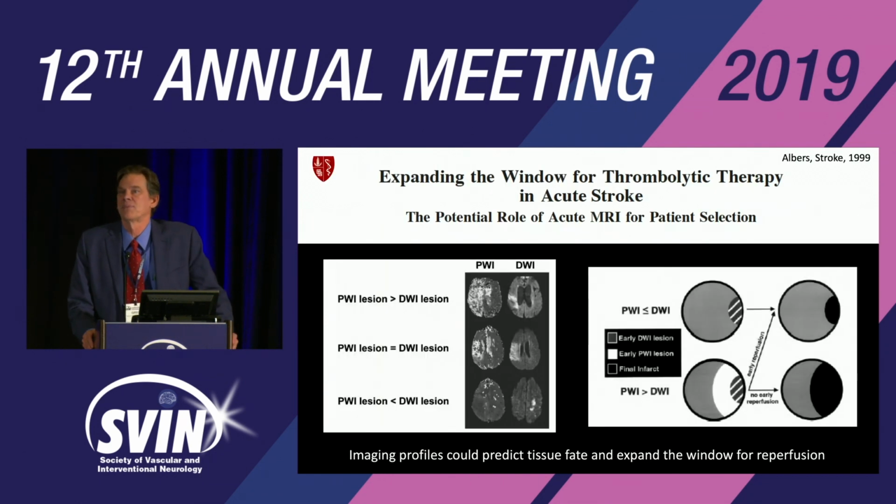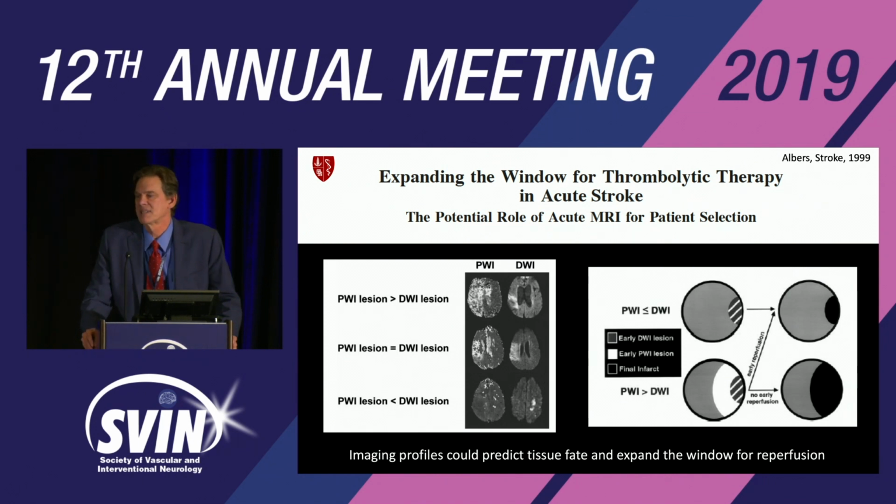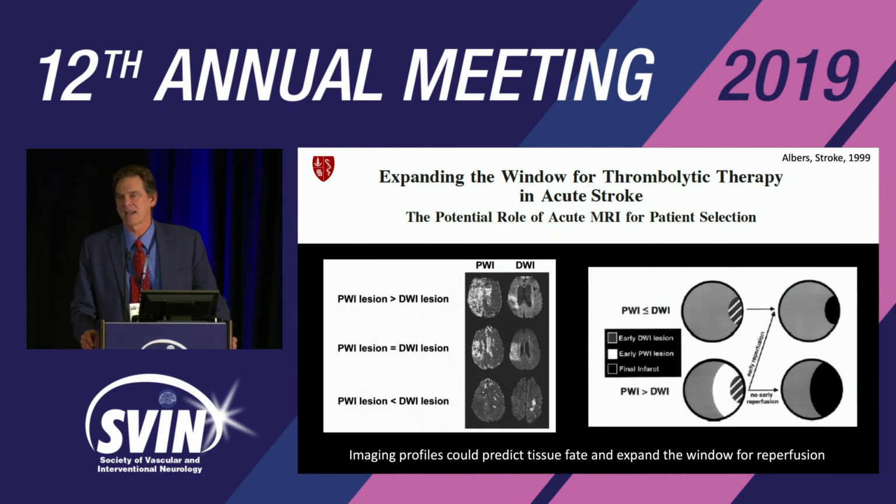We saw that there were 3 different perfusion patterns that are well known: the mismatch pattern, the matched pattern indicating the infarct is likely completed, and then a pattern indicating that reperfusion has likely occurred, where the diffusion lesion is bigger than the perfusion lesion.